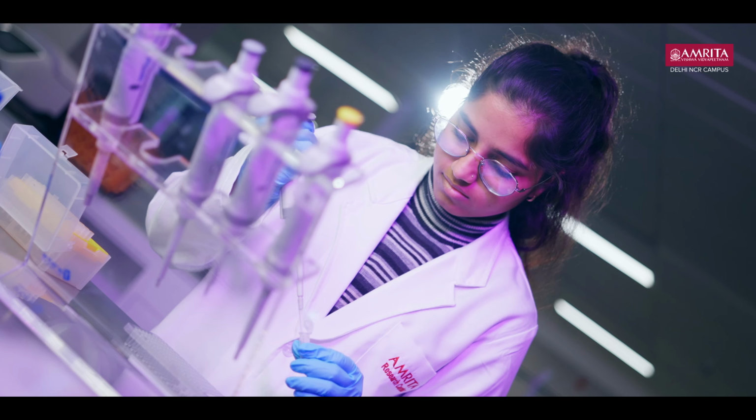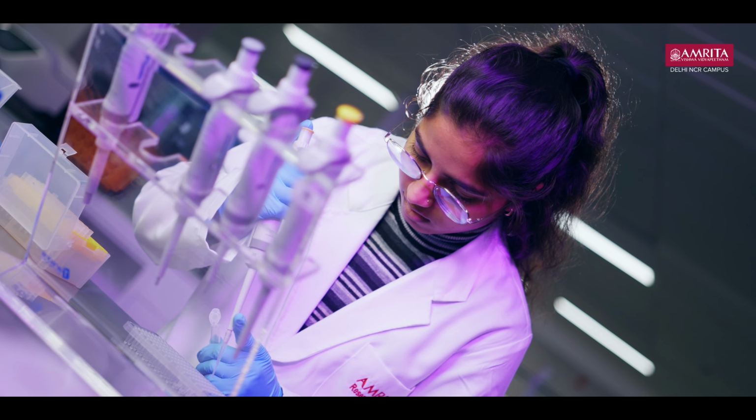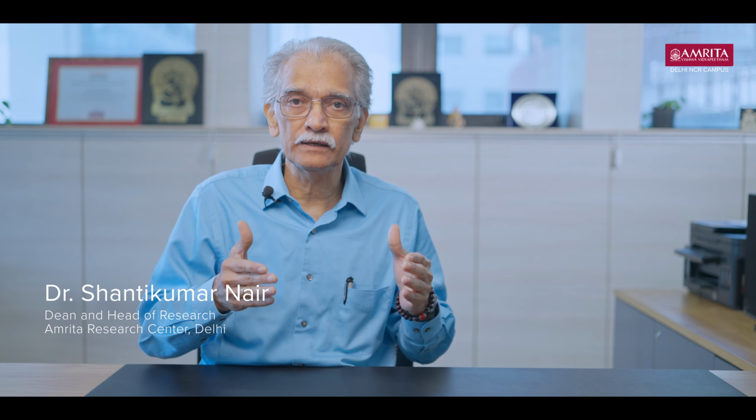So this center, when I say translational, it means from lab to bedside. Lab meaning laboratory-based basic research, bedside meaning the needs of the patient. So in order to have that whole span, there are a lot of components that are required, and those are the research and teaching components or training components that are covered in our courses.